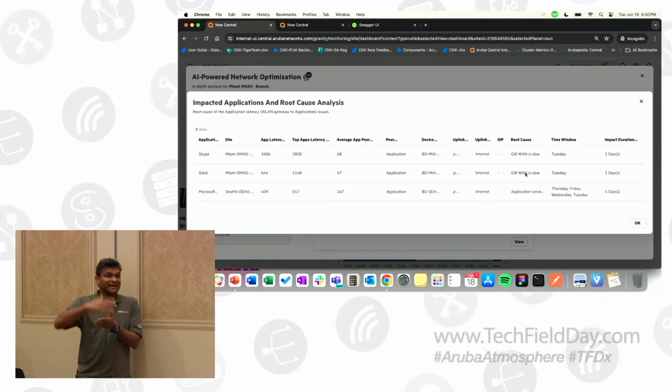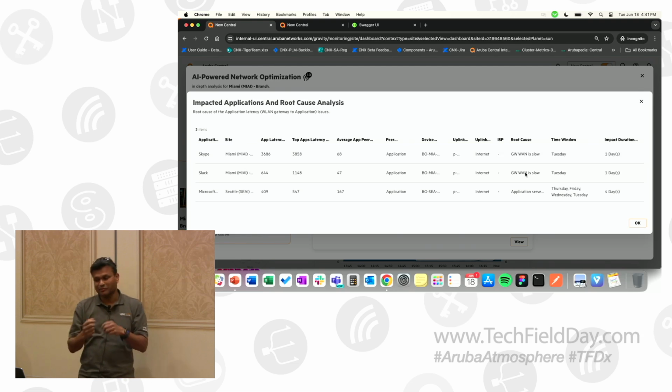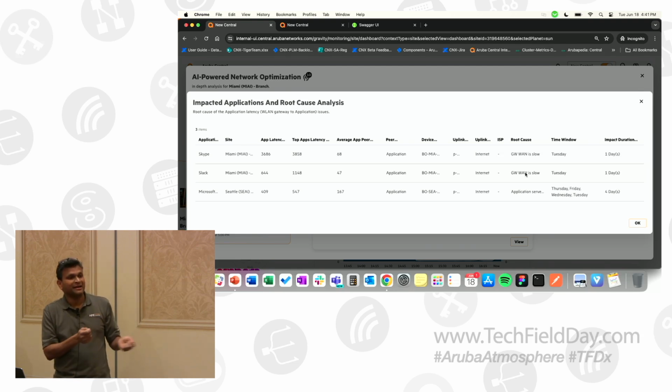So we think the WAN latency was not the issue, but from the fetch, we actually realized we do baselining and see different points. Was it just a WAN latency difference, or was it an application side, server side issue that actually caused the problem? So we give you that kind of a hint today in the system.